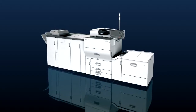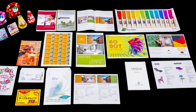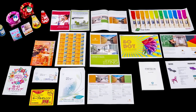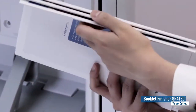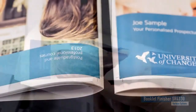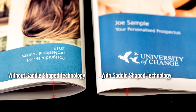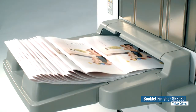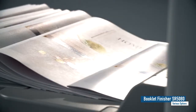The wide variety of options allows customers to achieve higher quality printing, finishing processes and high value added printing. The 2000 sheet booklet finisher SR4130 realizes flat output using saddle-shaped technology. The 2500 sheet booklet finisher SR5080 supports custom paper-sized booklets.